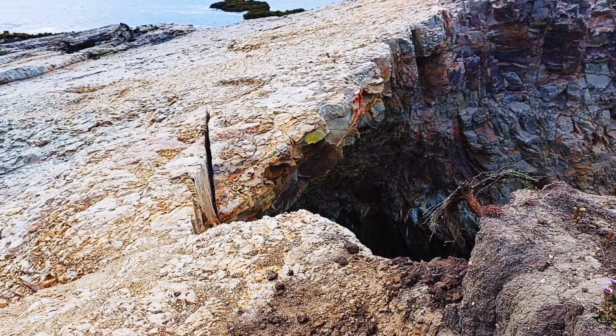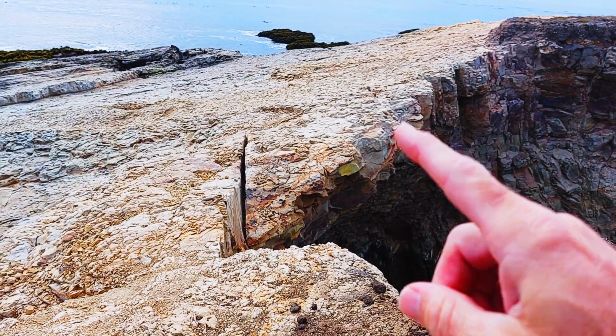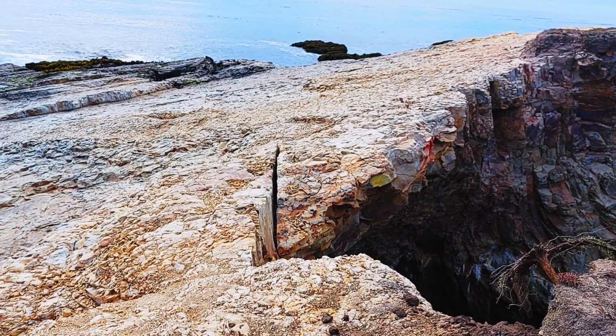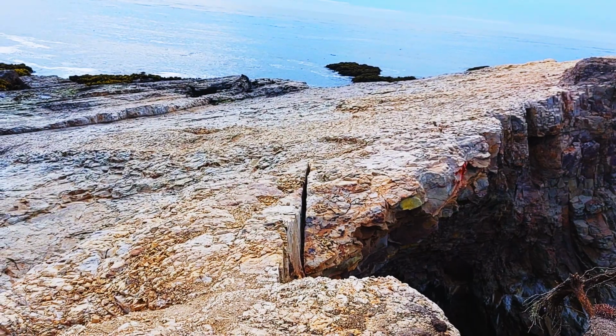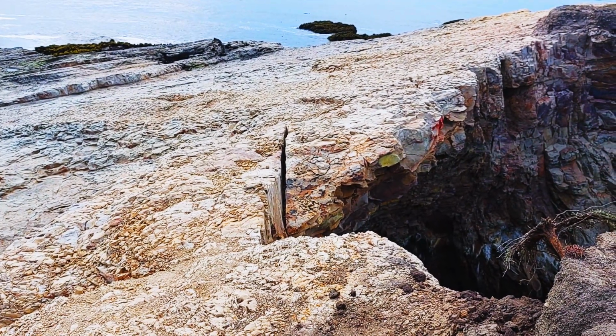Okay, so this is the top of the double arch, which is on this side. And you can see right here at the top there's a definite crack. Looks like this arch that's closer to me may be on its way out sometime in the geologic future.